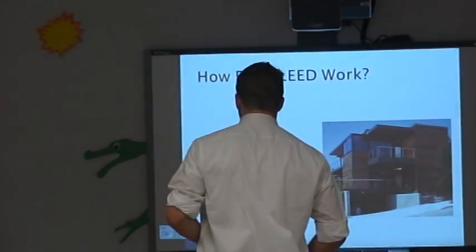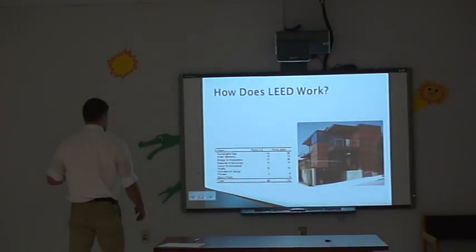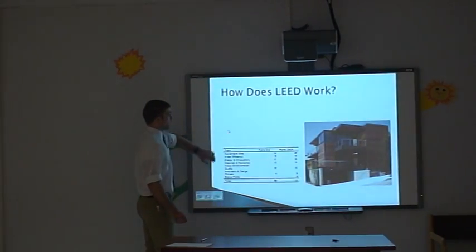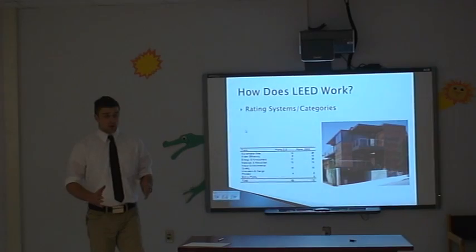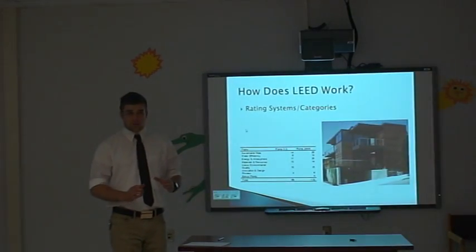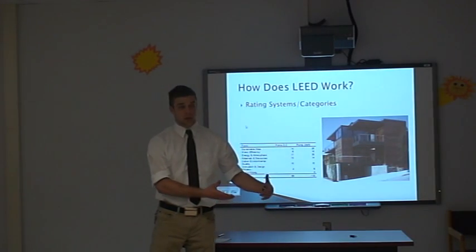What does that mean? It means it's going to achieve the gold rating. Now, when you're going for a LEED certification, there are a few rating systems that you'd use. There's a special one for schools. There's a special one for new construction or major renovations.